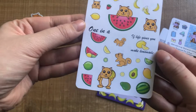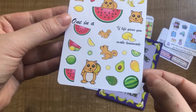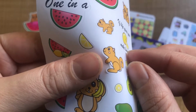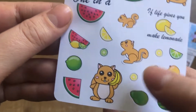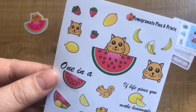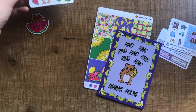Then we've got our deco sheet with some cute little puns, of course. I really love these little avocados. They're super cute. So all just cut just around there. I don't know if you can really see. Cut beautifully. Lots of good little ones. These could be really cute to use as little checkpoints instead of a normal solid color circle as well. Same with the strawberries. You could use those for that reason as well.